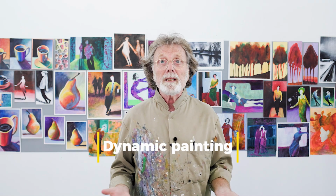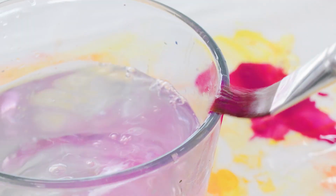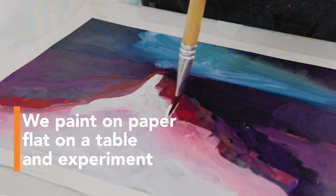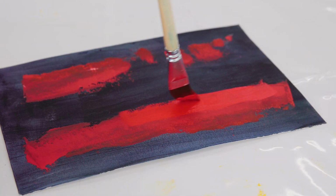Dynamic painting, what is it? It's about letting go. It's about painting fast, loose and free. In my workshops, I share methods that work for me, ways to get you out of your head and into the flow. We paint on paper, flat on a table, because paper gives you permission to experiment. We use acrylics, we work quickly with big brushes and with bold moves.